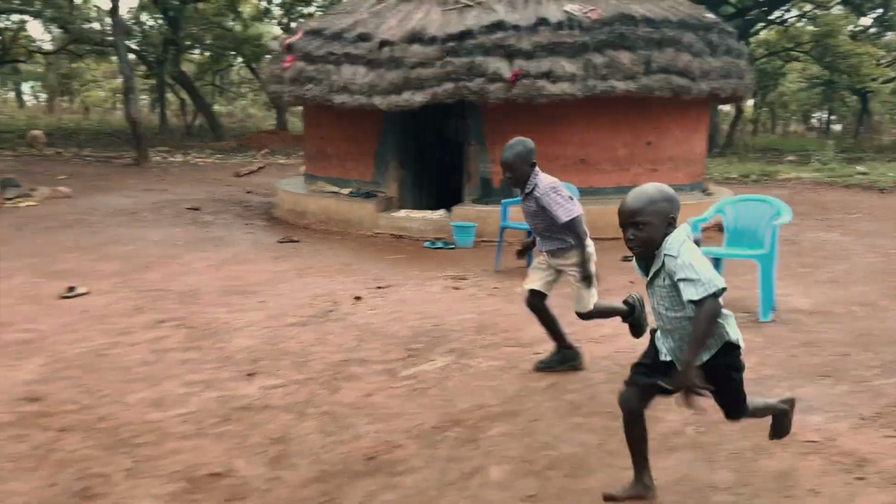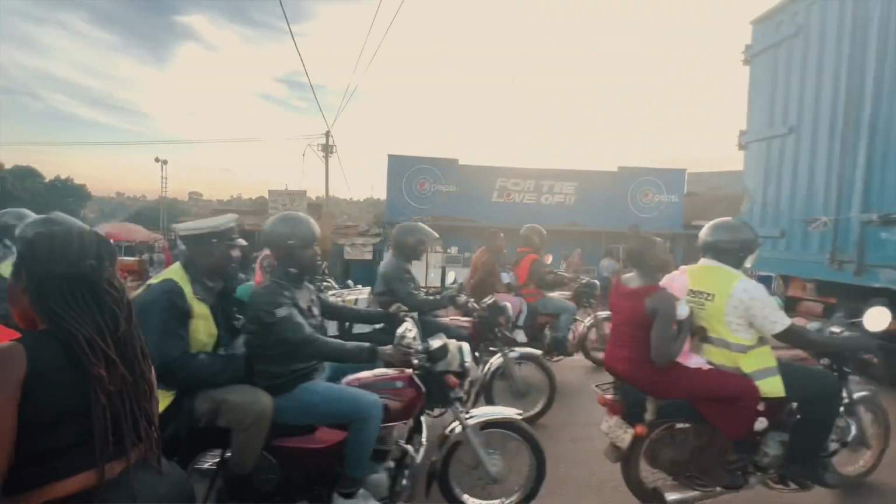Another great factor is it helps you blend in more as a tourist if you're shooting in like a busy market or somewhere internationally, so you don't stick out like you would with a larger rig in many places.